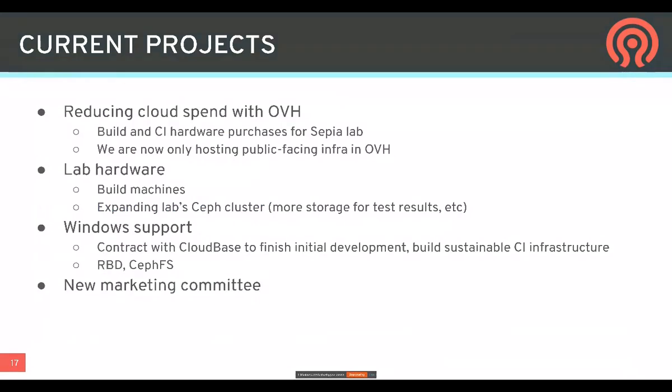Windows support is coming along. We're contracting with Cloudbase to do a lot of this initial development and to set up all the upstream CI and testing and stuff to do that. So we're very excited. We're going to hear more about that from Alessandro in about 45 minutes.